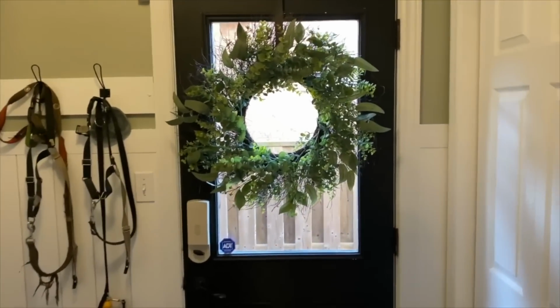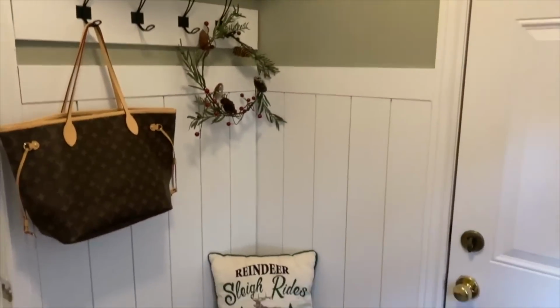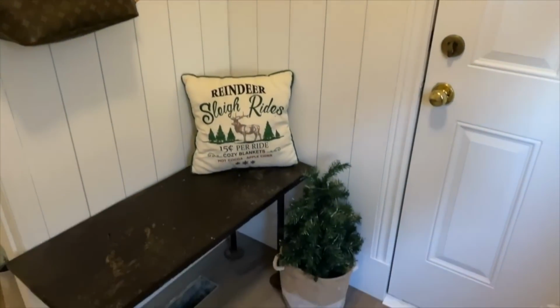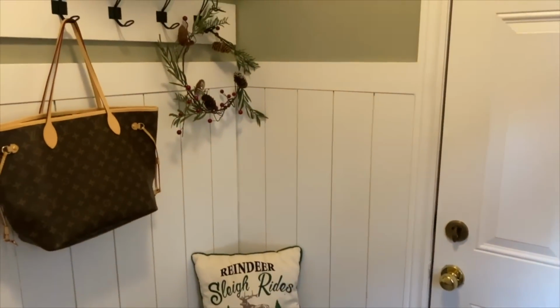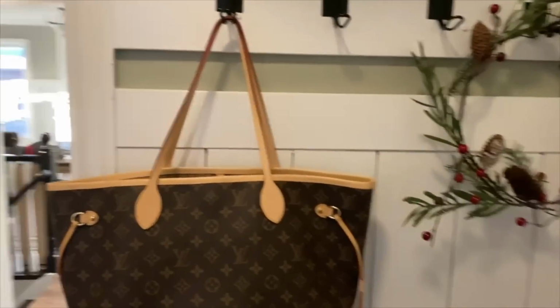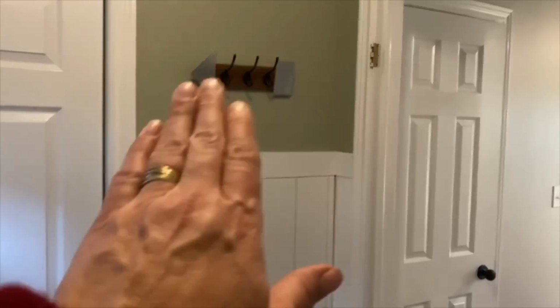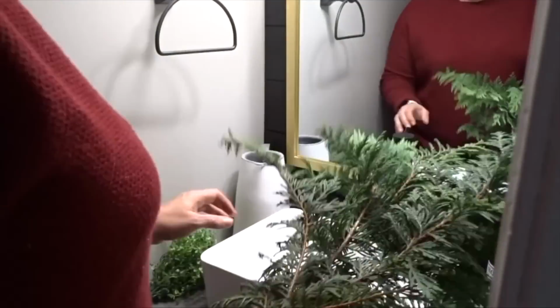Because the room is so small, I didn't want to overcrowd it. I did keep the same wreath on. I might add a couple things to it down the road, but for now it's staying as is. A little Christmas tree, again the same pillow from Michael's, and I just made a little wreath from a garland from Dollarama. And then I was thinking I might get a beaded ribbon, a beaded garland to go and hang on that hook. And for here in my powder room, it is very small.